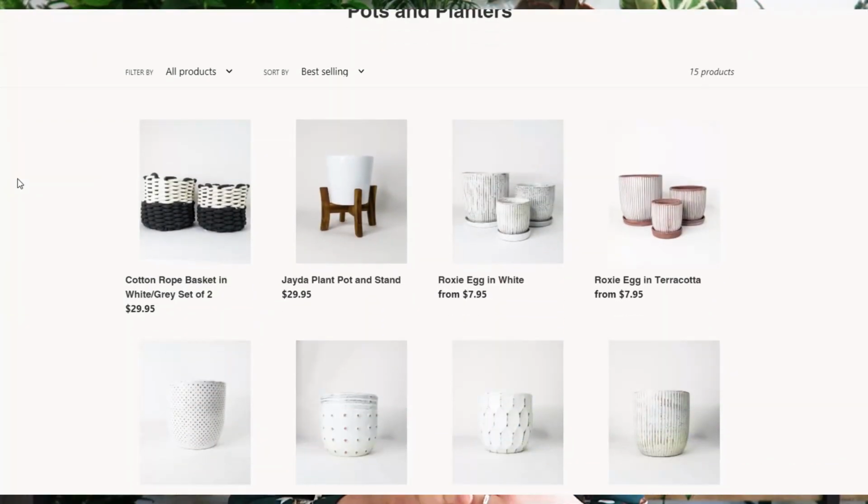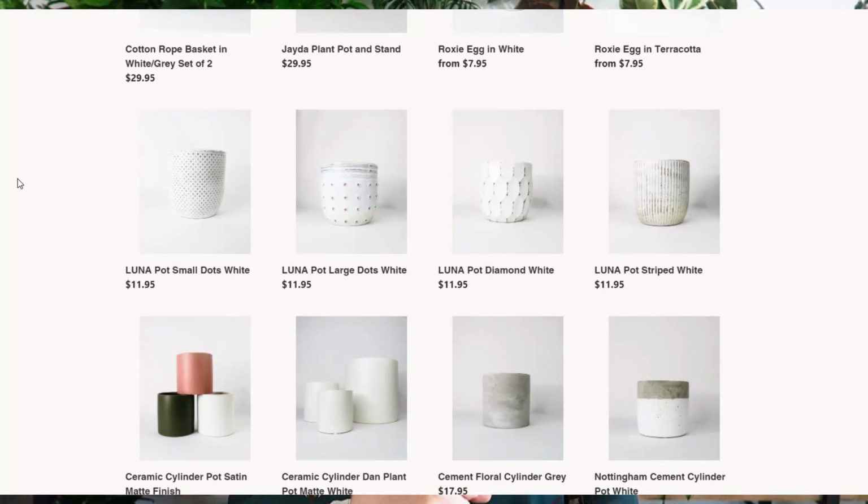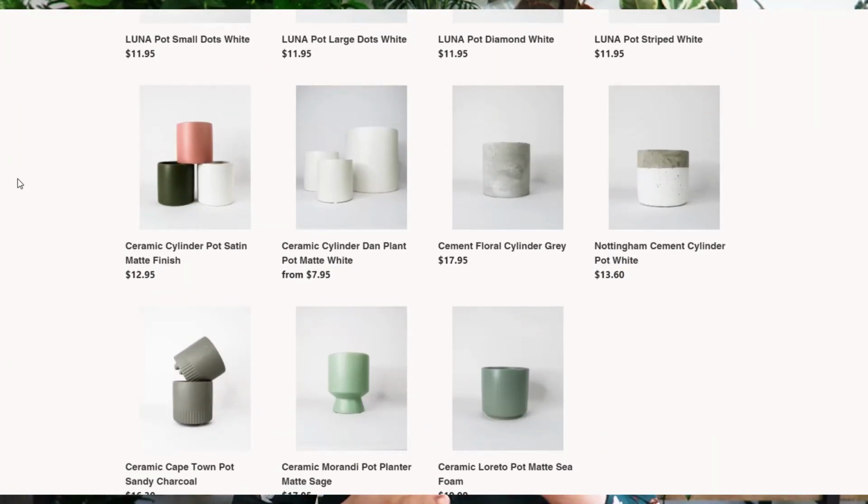So at the moment, I have got a whole range of pots. I've tried to stick more to the neutral toning colors to start out with. I've got beautiful terracotta pots, ceramic pots. I've got a few baskets in stock as well. I want to see what the response is more on the baskets before I went ahead and bought more.